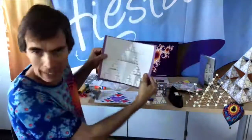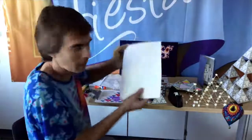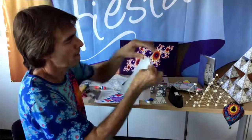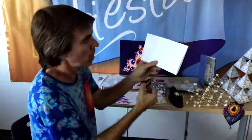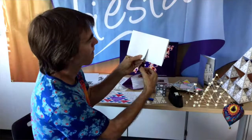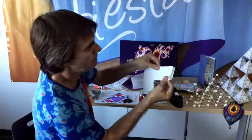But this, like all fractals, is made by repeating a simple process. I'm just very quickly going to show you how to do that. The instructions are on our website. Start with a piece of paper. You fold it like this, like a book. Take your scissors, and along the folded side, I'm going to make a cut halfway from side to side and halfway up. You can just approximate and eyeball where to go. We take that and we fold it over like so.